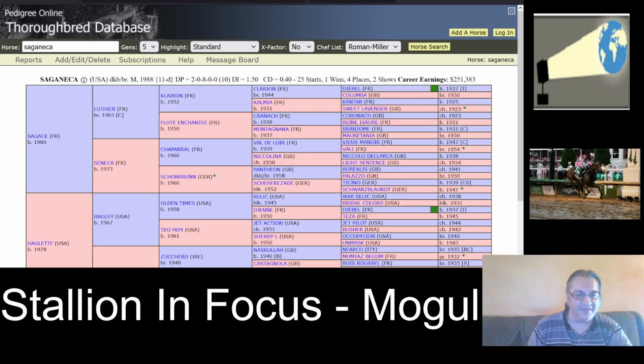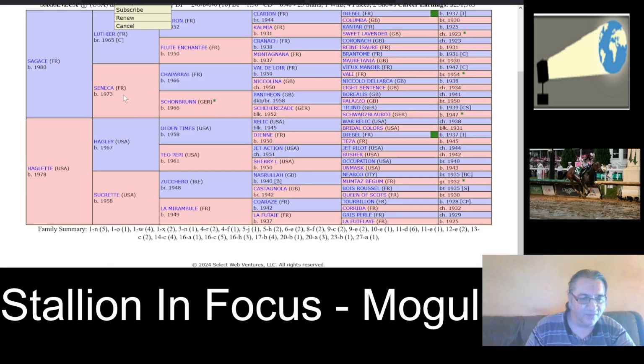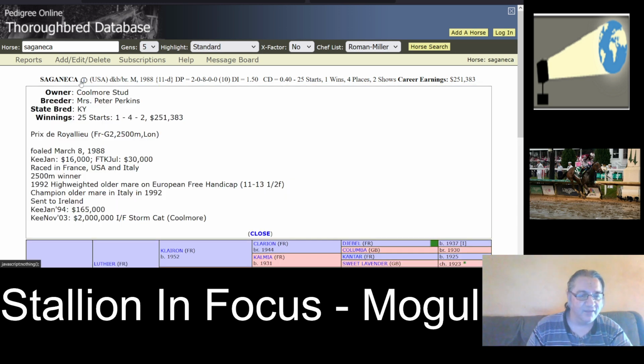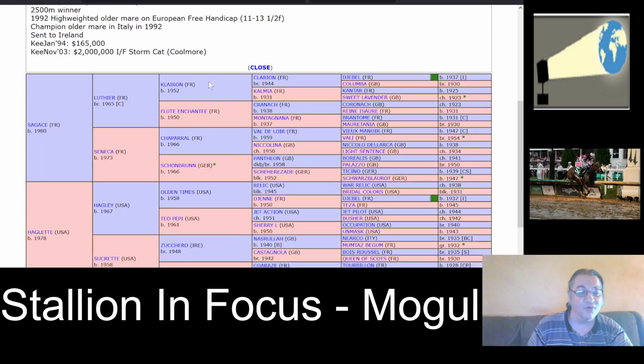Saganika foaled in 1988, sired by Sagas, out of a dam called Haglet, who was foaled in 1978. Saganika only managed to win 1 race, but somehow managed to win $251,183. Winning once out of 25 starts, in the first 3 in 7 of 25 starts. Saganika actually did win the Group 2 Prix de Royaume at Longchamp. The high-weighted older mare on the European Free Handicap, and the older mare in Italy in 1992, despite only winning once. Sold in foal for $2 million to Stormcat, to Coolmore.